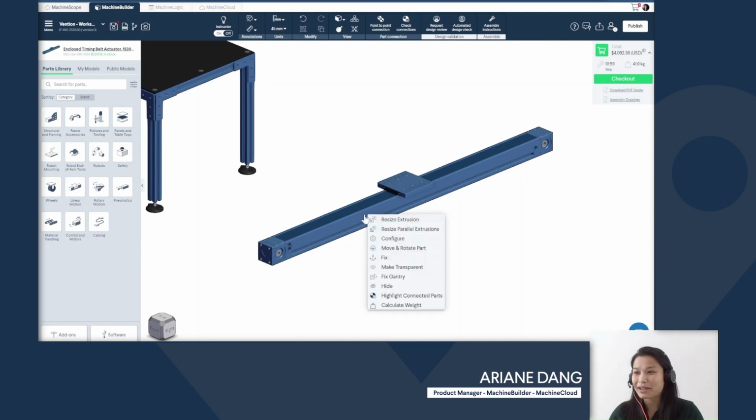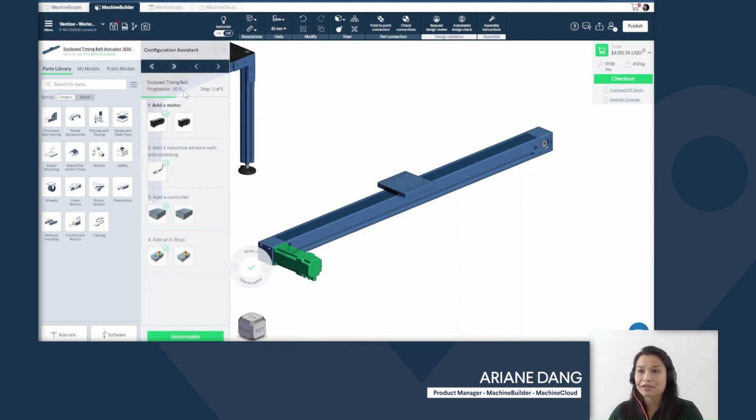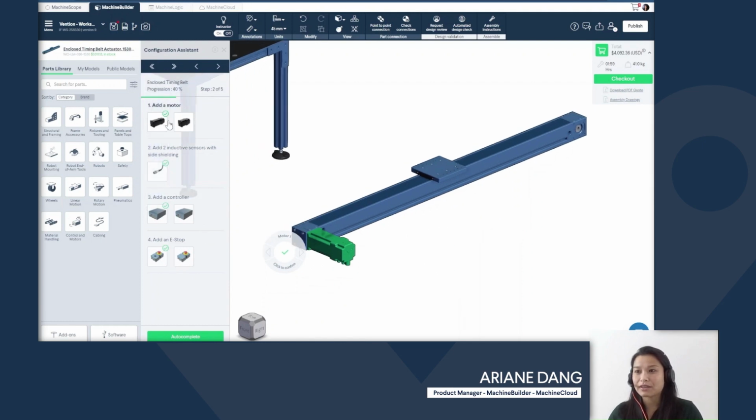So you can just right click on the timing belt, click on configure, and you have your configuration assistant on the left here. It will walk you through the different components that are necessary. And you can choose, for example, here you have two different types of motors. You have your sensors, you have your controller, and you have your e-stop.